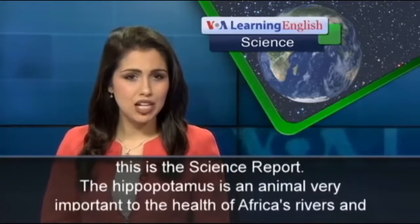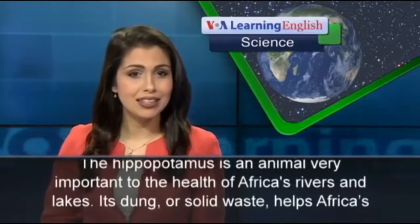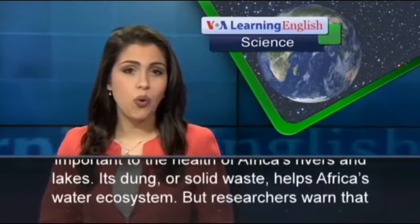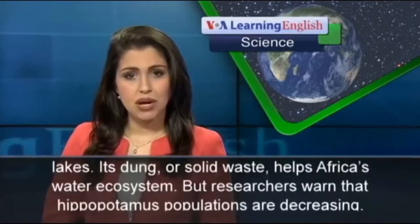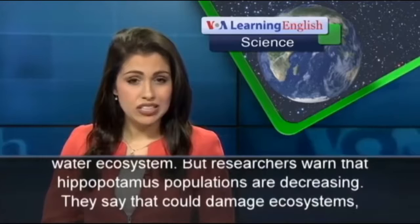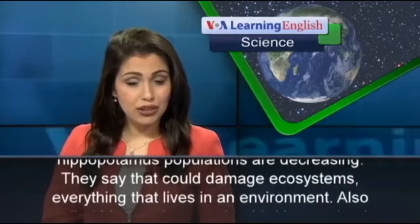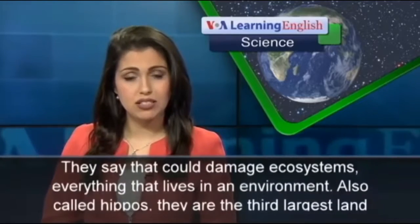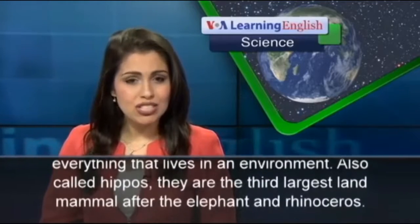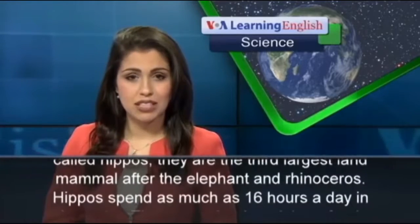The hippopotamus is an animal very important to the health of Africa's rivers and lakes. Its dung or solid waste helps Africa's water ecosystem. But researchers warn that hippopotamus populations are decreasing. They say that could damage ecosystems, everything that lives in an environment. Also called hippos, they are the third largest land mammal after the elephant and rhinoceros.